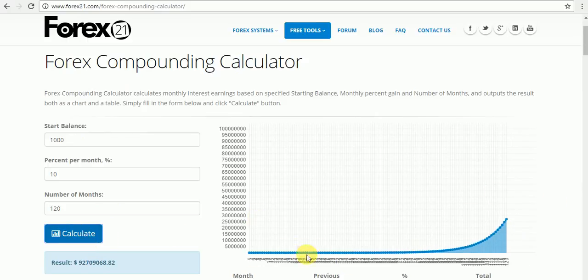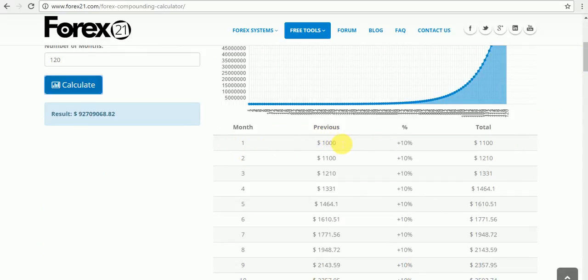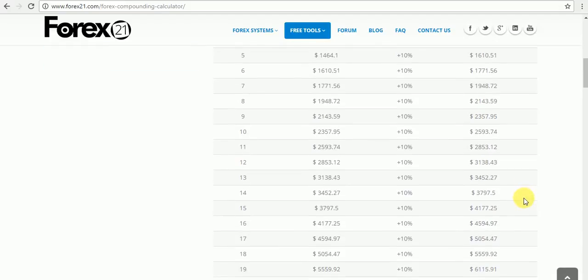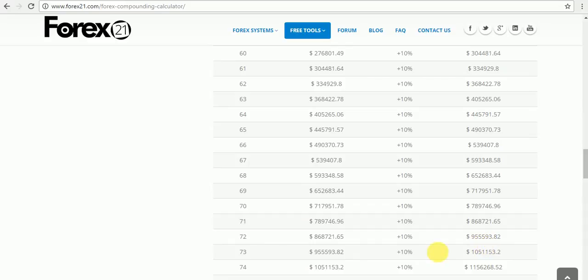And there we go. So that would be our equity curve over time. As you can see, it's growing as it's calculating what month as it goes through the months. So down below, it shows us each month from our starting balance how our account would grow, adding 10%, and what our end of month balance would be. So if we scroll down, all we need to look for here in the total column is when it reaches $1 million. So let's scroll down. And we would hit $1 million in month 73. So divide that by 12. That would give you how many years it would take you to get to that specific amount. So 73 months it would take you to get to $1 million.